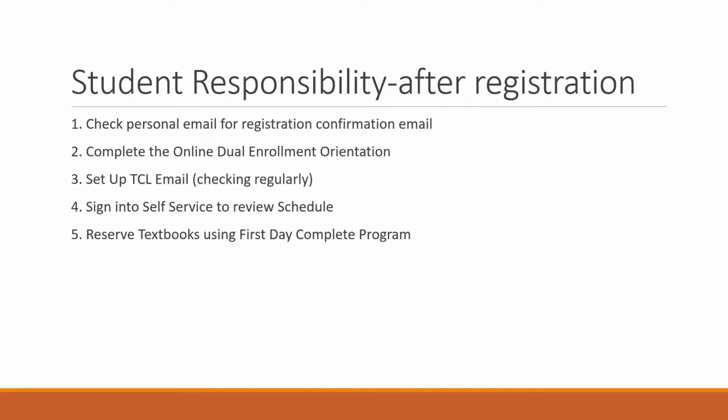All right, and then after registration, so what happens? Parents have completed the steps, the student's registered for class, and now the student has no idea what to do and needs help. Parents, this is where you can come in and help them as far as where their responsibilities lie. So the student responsibilities after registration, number 1, and definitely the most important, is to check their personal email for registration confirmation.